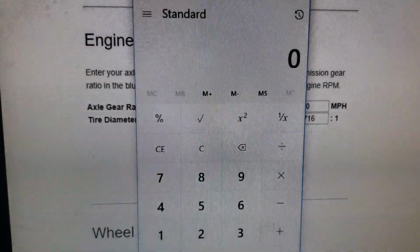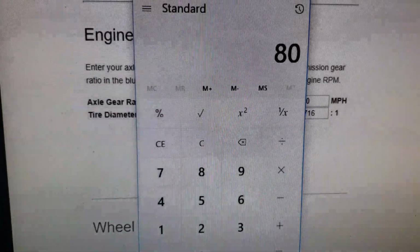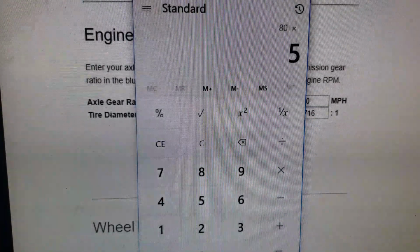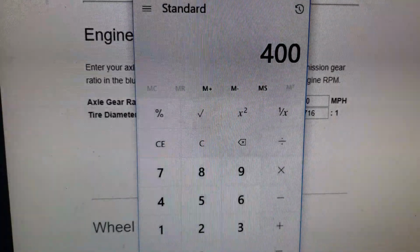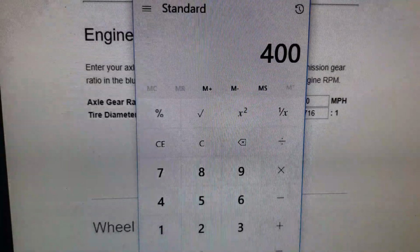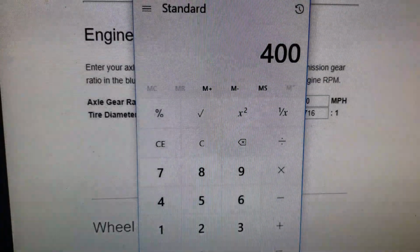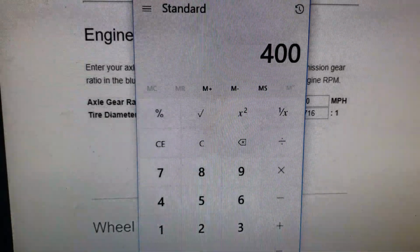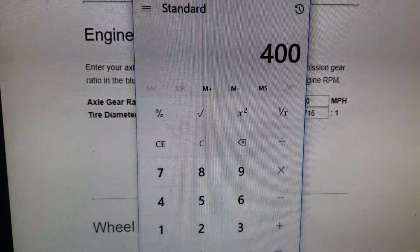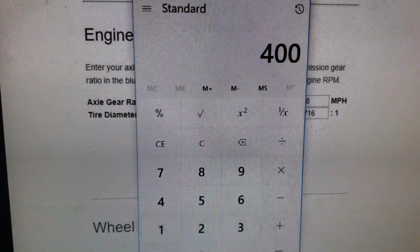So if you go 20 times 4, you're at 80 pounds. Now on the low side, times 5 pounds, you just added 400 pounds of static weight to your vehicle. Okay? Again, this is my opinion. This isn't 100% the most accurate thing in the world, but that kind of gives you an idea that you can be adding a feeling of 400 pounds to the vehicle. If you want to have an idea what that's like, get two of your buddies, put them in the back, drive around. Like that's your extra weight right there.